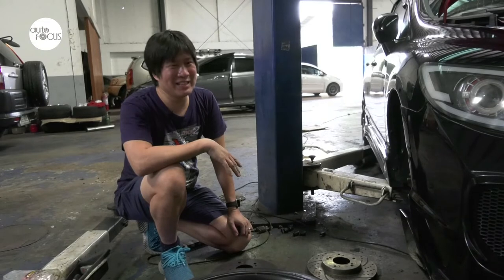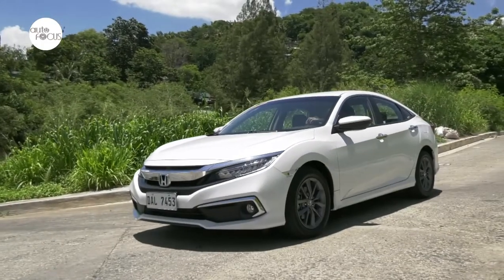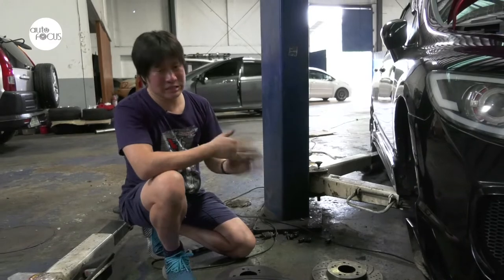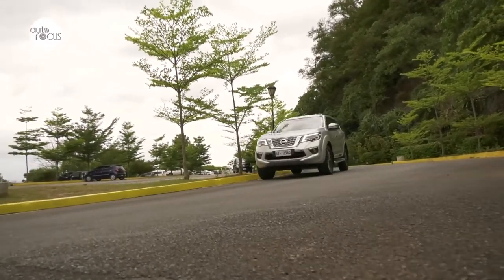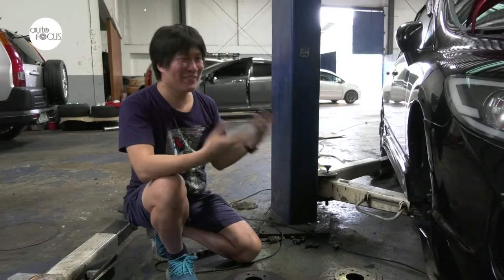Loaded question, but generally, no. They work exactly the same way, and actually in some instances, drum brakes are actually better. That's why you will still see majority of the cars here have disc brakes in the front, drum brakes at the back. Even the newer ones like the Nissan Terra has still drum brakes at the back because it works. It's efficient and it's almost foolproof.